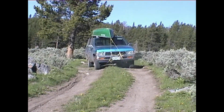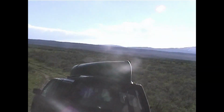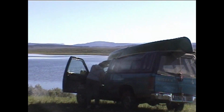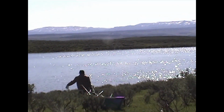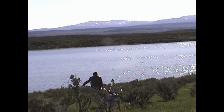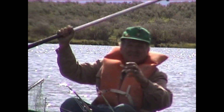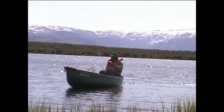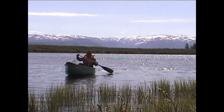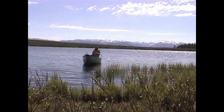We're getting ready to go fishing down here to a little lake down below us. And here's our lake. We're heading down to the lake to go fishing today. We haven't fished here before. We'll see how we do. We decided there was no fish in this lake, so we're going to go find another lake. There was no brook trout like Tom thought.